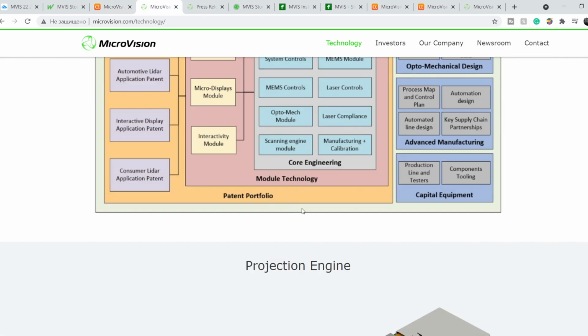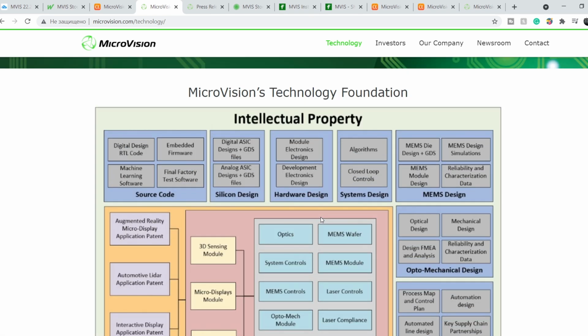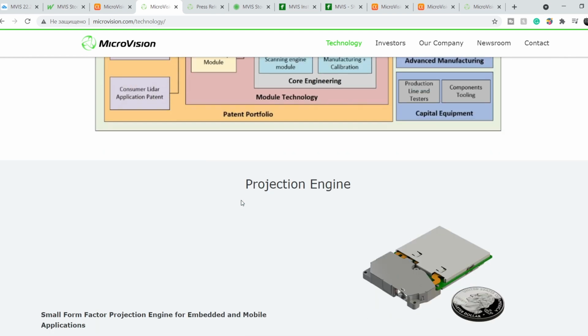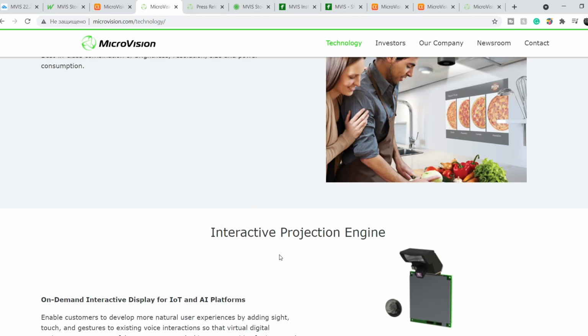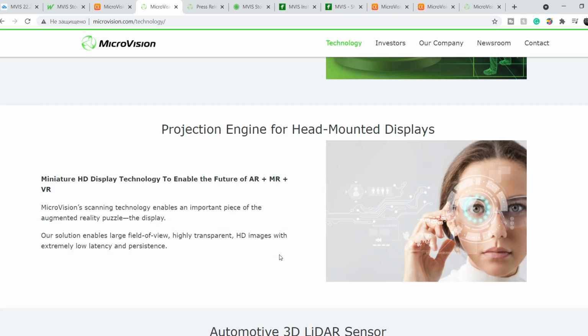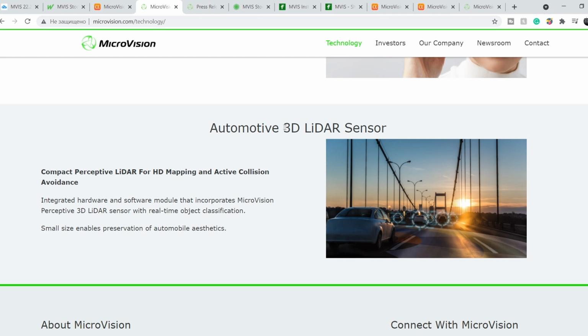So let me show you their official website. Right here you can see that they have protected intellectual property and a bunch of patents, and these patents are very important in their activity. And here are their products: a projection engine, interactive projection engine, consumer 3D LiDAR sensor, projection engine for head-mounted displays, and automotive 3D LiDAR sensor. So this is their most promising product for now, that is in the development phase, and they will start first sales of this product in Q3 or Q4 2021.